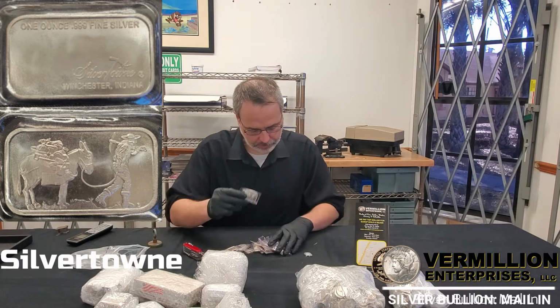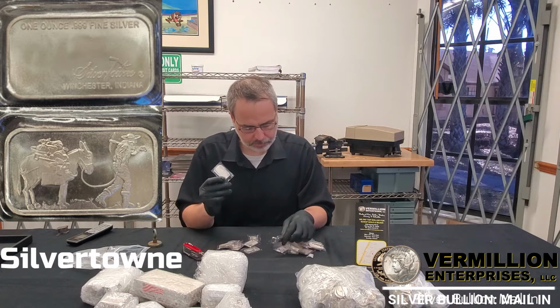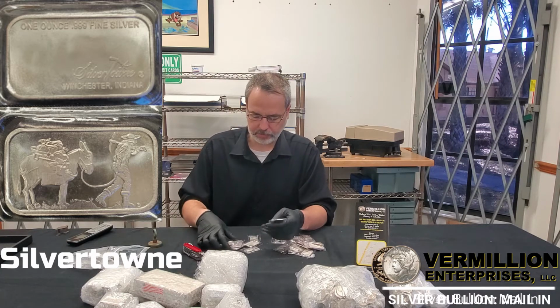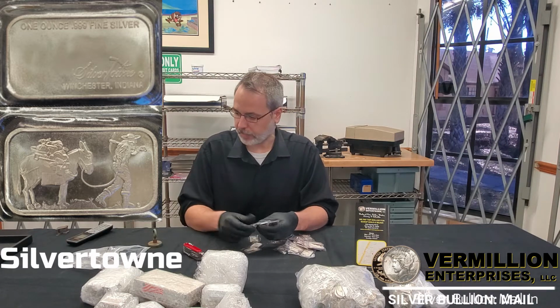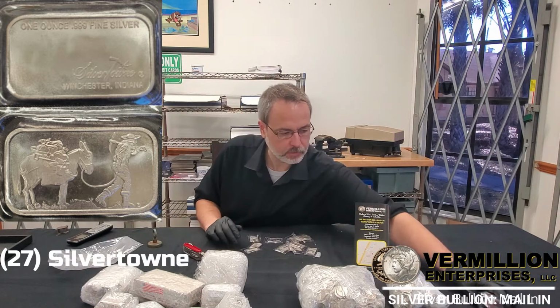These all look like silver tone bars. And that's it, they are all silver tone. 1 ounce 999 silver bars. Looks like there's about 27 of them here, so that's good. We can always use those.